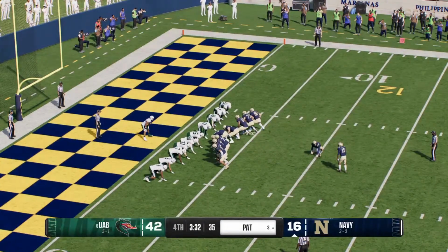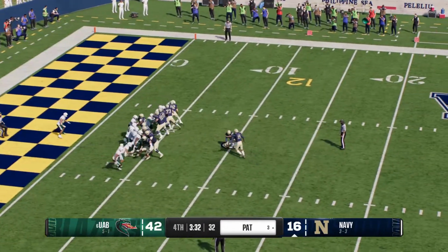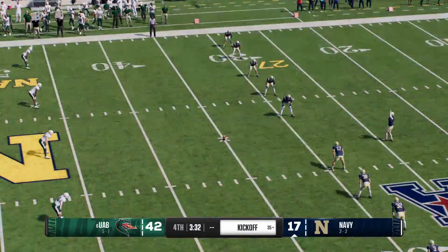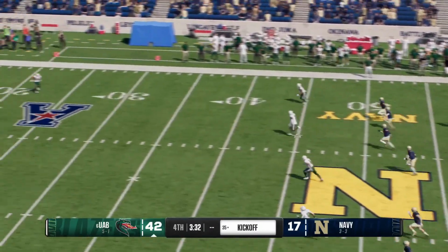He'll try to tack on one more. And it's up and good. And let's check in with Kevin Connors in the studio. Kevin? All right, guys, a little update on what else is happening in college football this weekend.